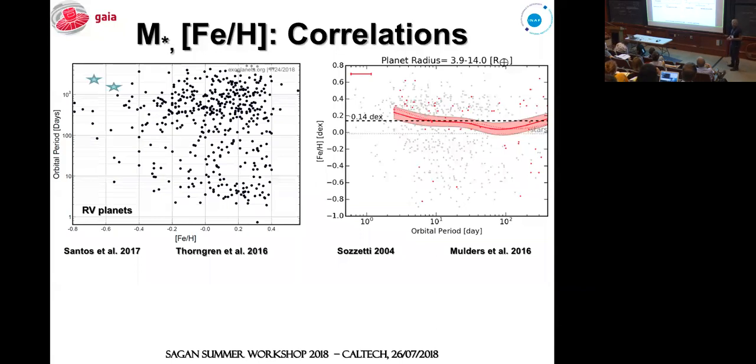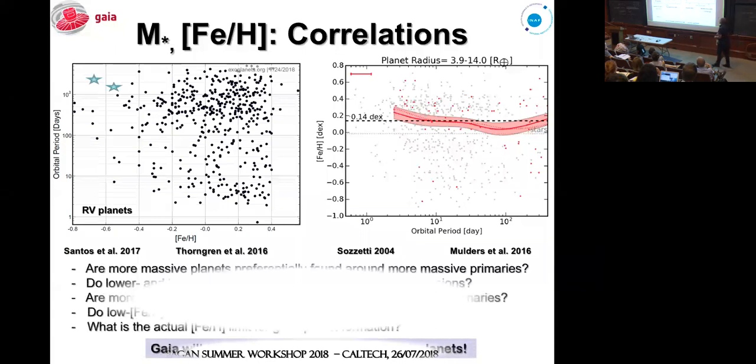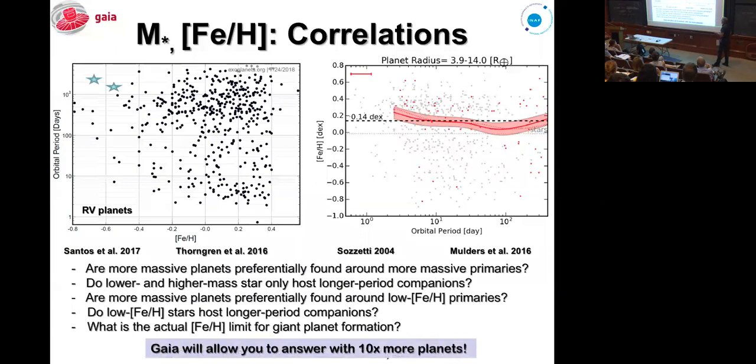We are still in small number statistics. Can we say something definitive about this? These are all open questions that I am pretty sure Gaia will be able to answer very quantitatively, with of order a 10-fold increase in statistical numbers.